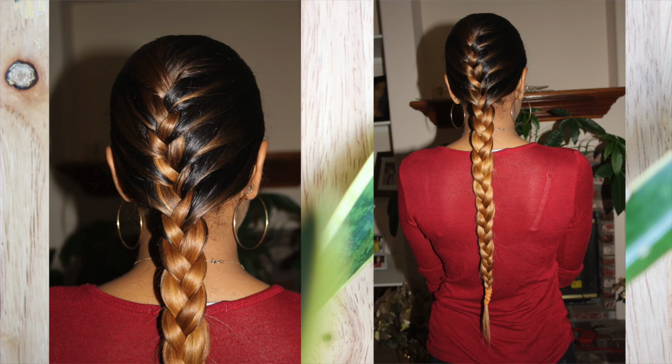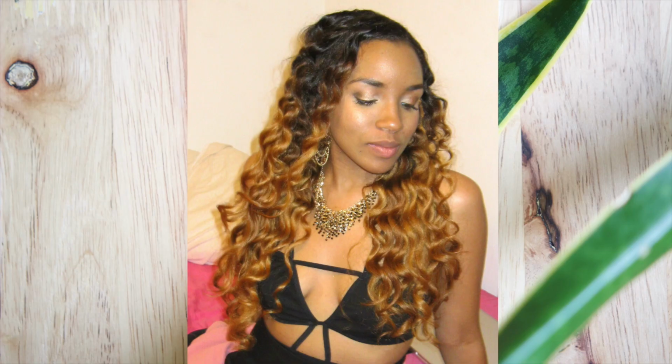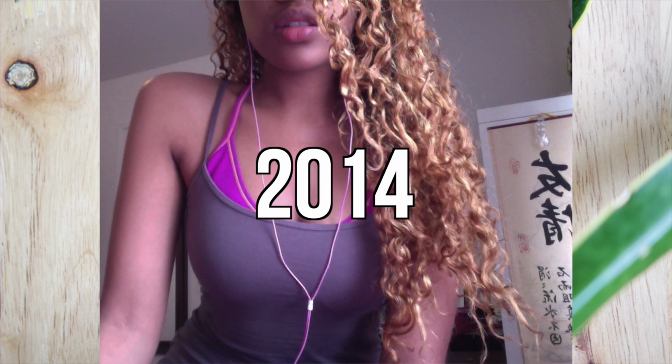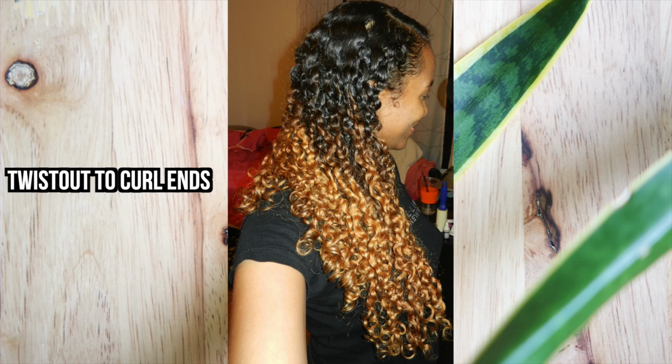This year, I definitely straightened it twice in that year and wore curly the rest of the time. Here's a Bantu knot out that I did for the first time on blown out hair. It came out pretty good. And then in 2014 is where I started to see that my ends were starting to suffer just a little bit. It was time for a haircut.